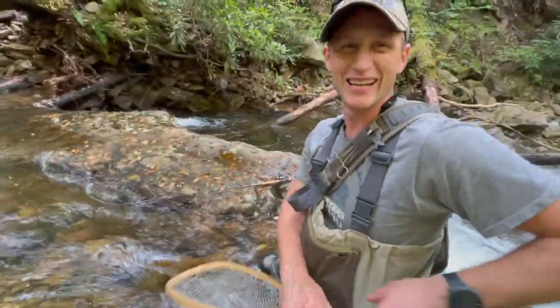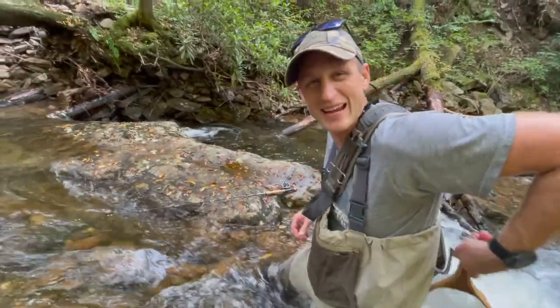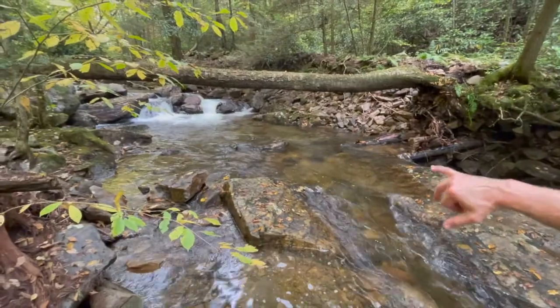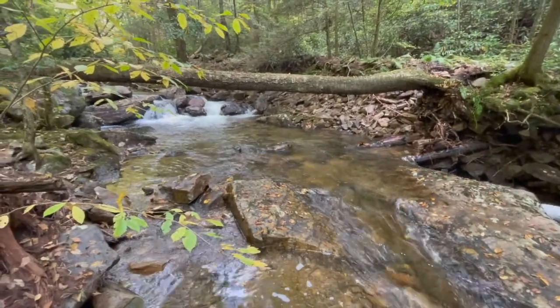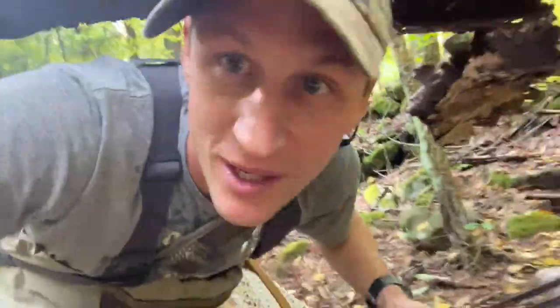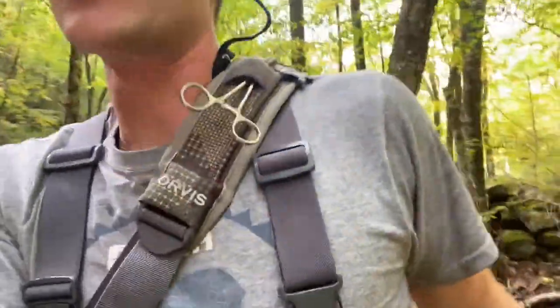Woo! We just missed the hit. Luke told me to wait. I cast it anyway. He slammed it right in that tailwater there, underneath that tree. Yeah, we figure that guy probably owned that hole, and judging by the size of the other fish we've caught, he probably dominated that little thing. So we're gonna keep moving up here. Some other holes to get to.